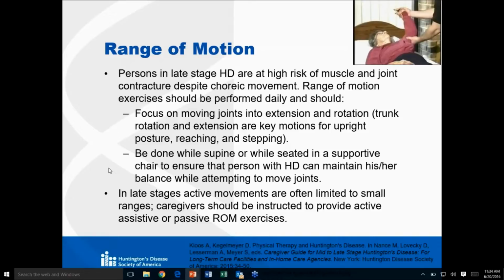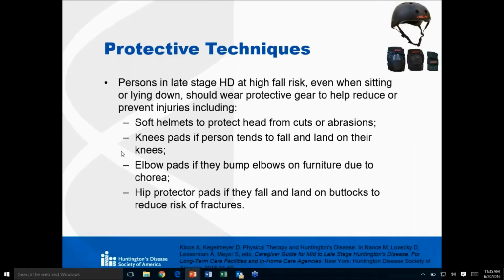And this can be done when the person's in bed or while seated in a supportive chair, to make sure that the person is able to maintain their balance while also attempting to move their own joints. Now, if they're not able to move their joints, or they can only move their joints through very small ranges, then that's when the caregiver should be instructed to provide either active assistive or passive range of motion exercises to their limbs.